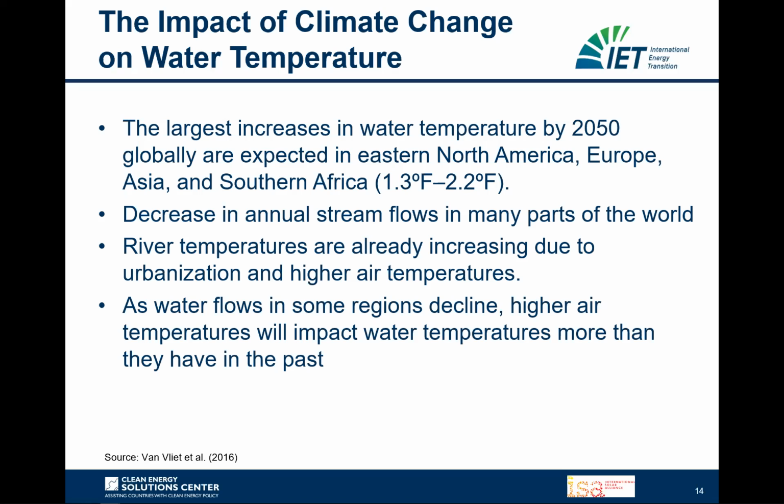So we will not only see an increase of the temperature of waters in many parts of the world, we will also see a decrease in annual stream flows in many parts of the world. And the river temperatures are already increasing next to climate change due to urbanization and higher air temperatures, which are a result of this. And on top of this, we have to combine all of this and understand that if we have less water running in a river, and at the same time we have higher air temperatures, of course it is much quicker to heat up this remaining, lesser water with higher air temperatures than it would have been if we had the river running at full speed with a full amount of water.